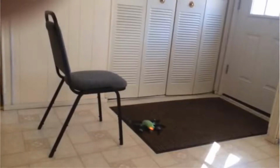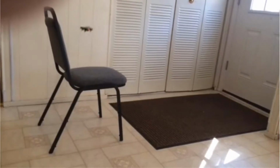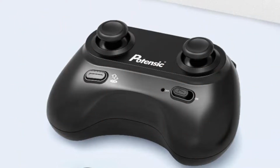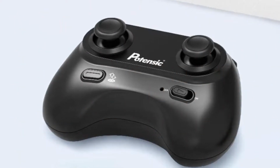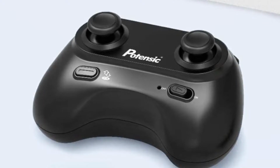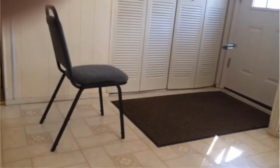Easy controls make for a smooth, fun experience for children who don't want to memorize buttons for a new toy. Flight time: about 5 minutes or so. It also charges quickly, usually taking around 45 minutes to fully charge before being ready to fly once more. This is great for younger kids who don't want to wait an hour to an hour and a half.